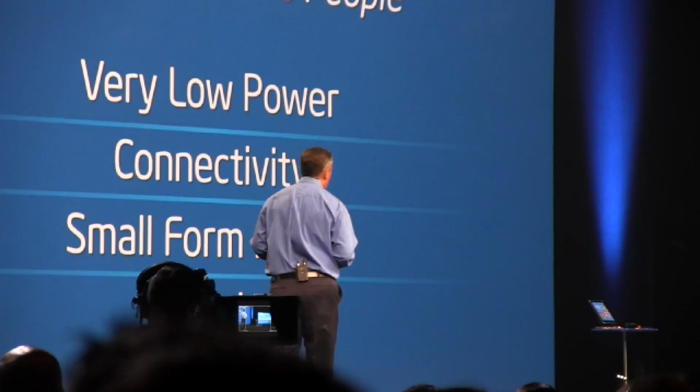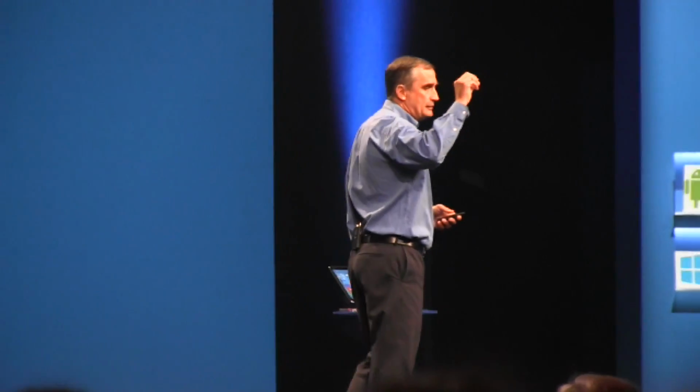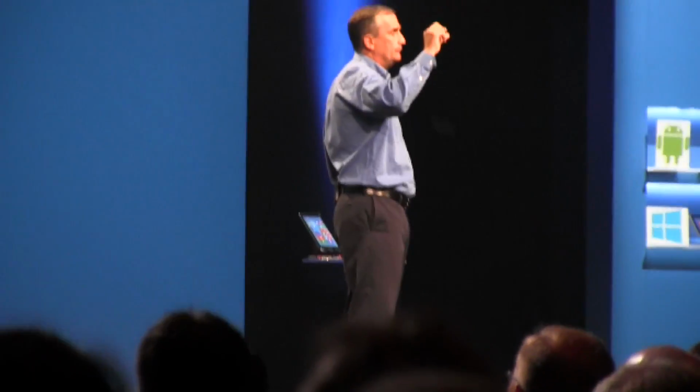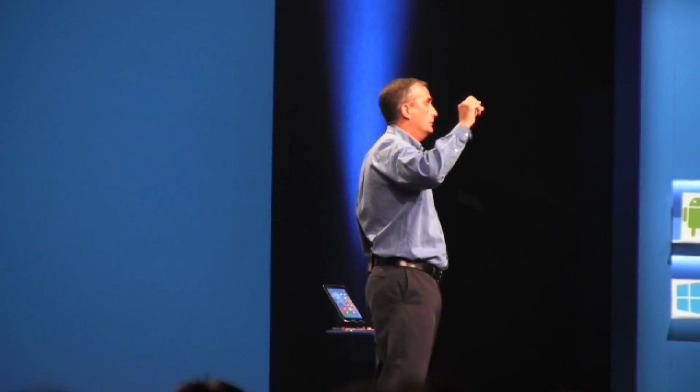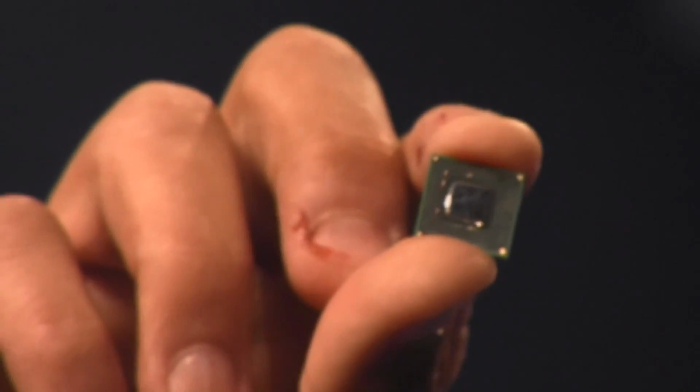So I have an announcement today that I didn't read in any of the pre-press. So we were able to keep it quiet. We're announcing today the Quark family of silicon, Intel's smallest SoC ever. This part is 1/5, roughly, the size of our Atom microprocessor, and approximately 1/10 the power. It is fully synthesizable with an open architecture and open ecosystem. It is designed for the Internet of Things.